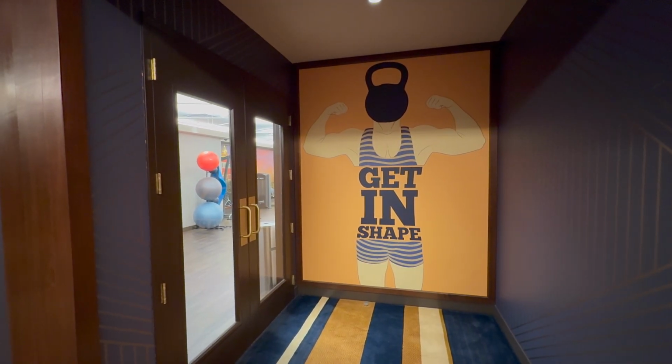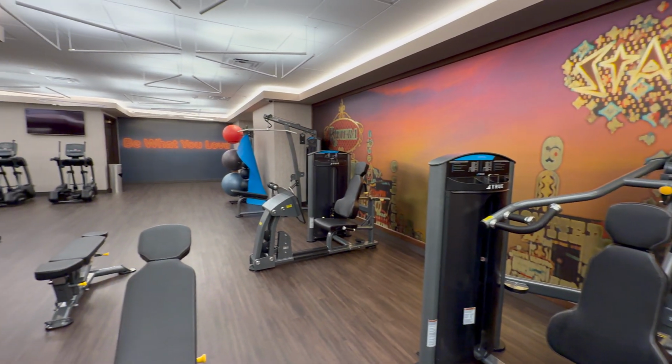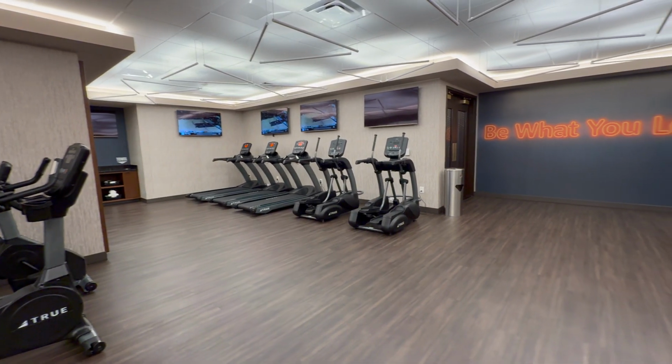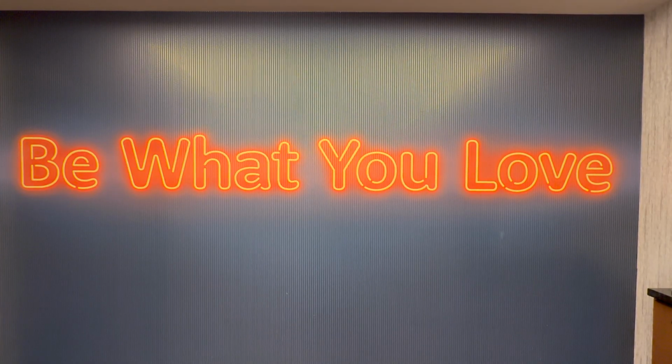Located on the 5th floor is a small fitness center. The fitness center seems almost like an afterthought. I guess they're expecting everybody to get their exercise at Stadium Swim. It wasn't crowded and there were some machines, so be what you love and get a quick workout in.